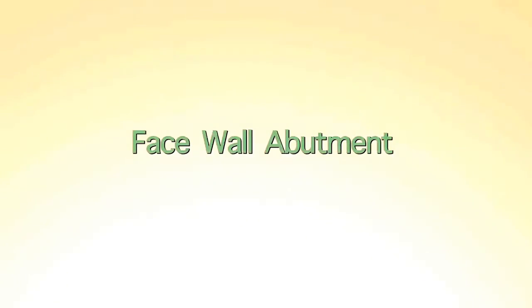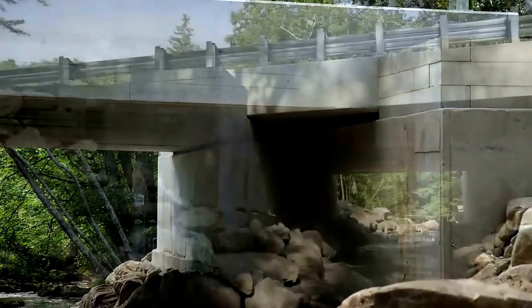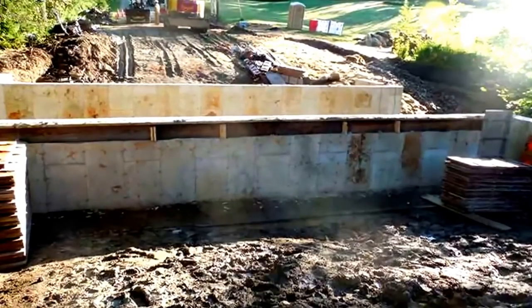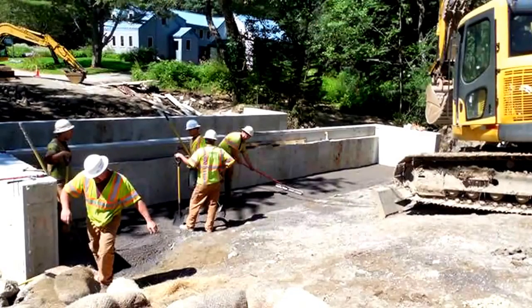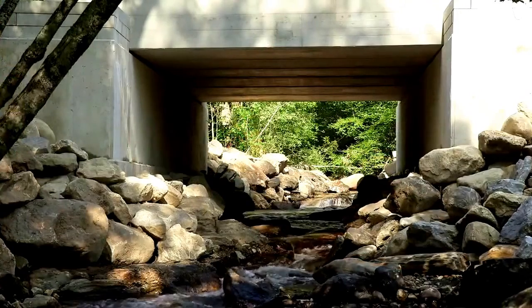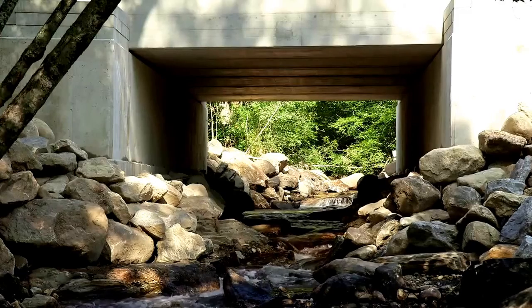Face wall abutment. The bridge at Bremen, Maine uses a simple concrete retaining wall in place of a GRS block wall. Because GRS facing blocks are primarily used as a construction aid, different facing types can be used. The GRS behind the facing carries the bridge load and functions as an abutment. The wall provides a form for each lift of compacted fill and serves as a protective barrier. The wall is similar to a simple concrete house foundation wall, as opposed to a more complicated and expensive bridge abutment.